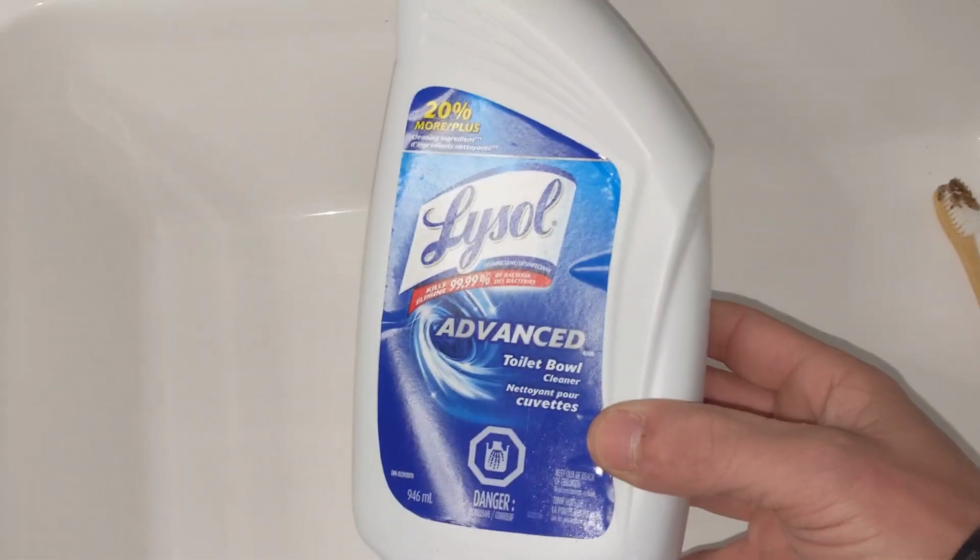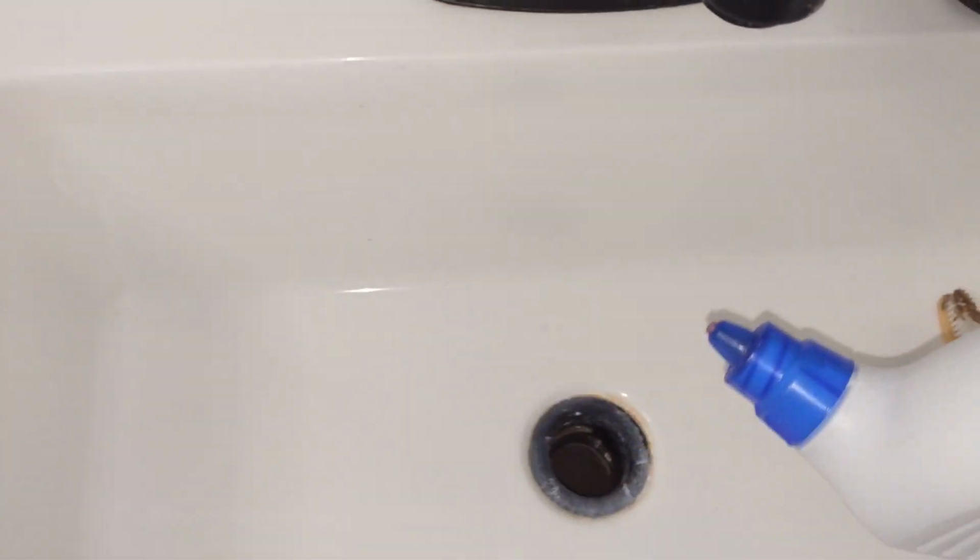But I like to use the toilet bowl cleaner actually. It has a nice smell to it and it does a good job. So what I do is try and get the cap off first. And then I just put a little bit around.